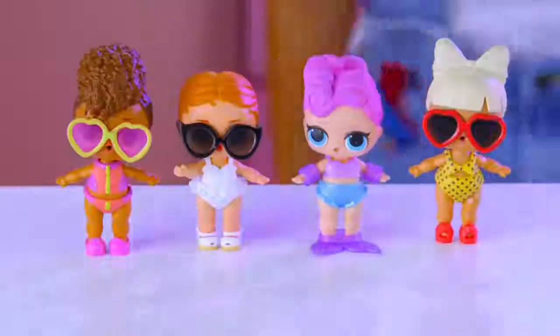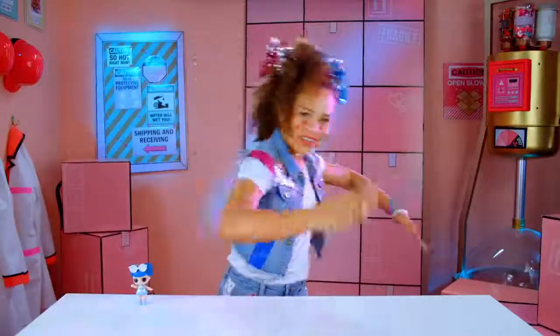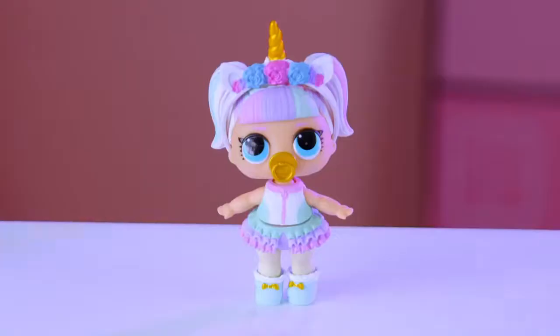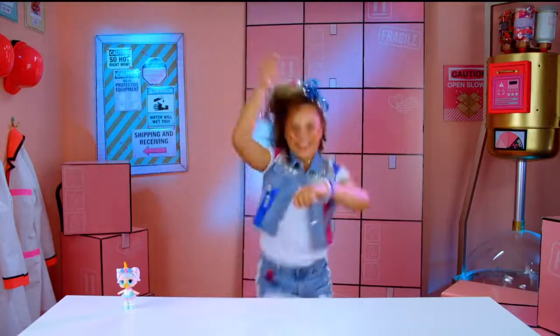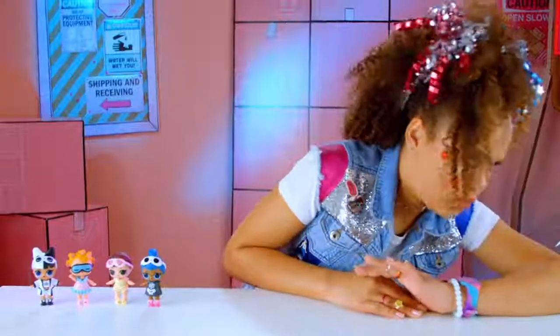Swim club. Glamstronaut. That's one giant leap for baby car. And of course, rock club. Unicorn. This isn't your ordinary kind of pony. And last but not least, the sleepover club.